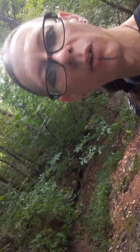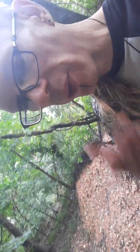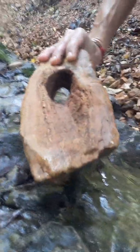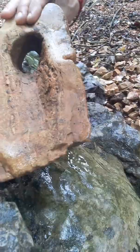So I did find something a little bit earlier that I sat right over here. Kind of a cool looking rock. It's got a big hole in it like I was talking about. Some people I think call those hex stones. It's got a hole all the way through it. So here's a big one. Maybe that's just naturally like that. Maybe it was used for something. I don't know. Very cool though.